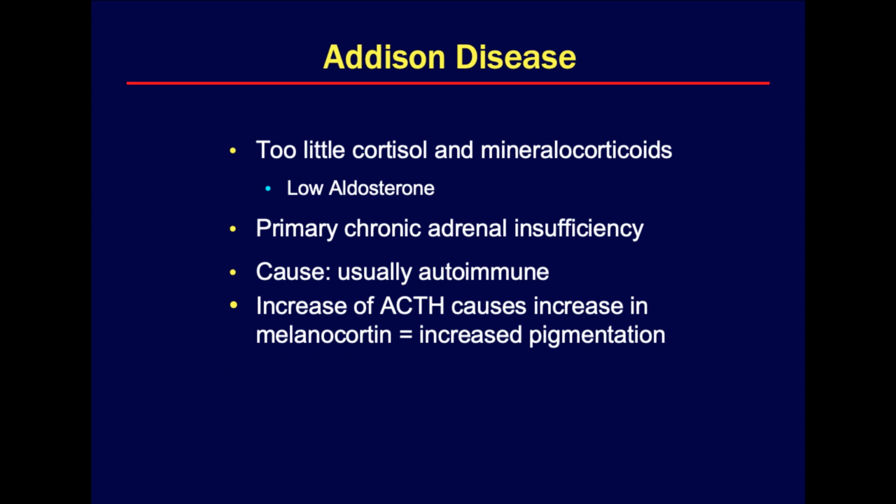And sometimes, which is kind of interesting, a person can have a fall, and that fall can affect the adrenal glands also, and you can have Addison's disease. And an increase in ACTH causes an increase in a chemical called melanocortin, which then can increase pigmentation in a person. So let's say you have a white person who has Addison's disease, they're going to look very tan. And so they have a lot of pigmentation.